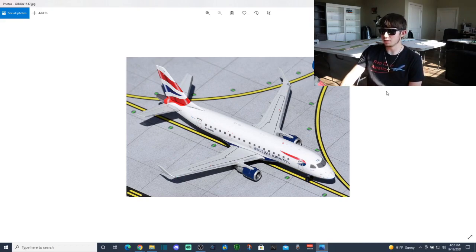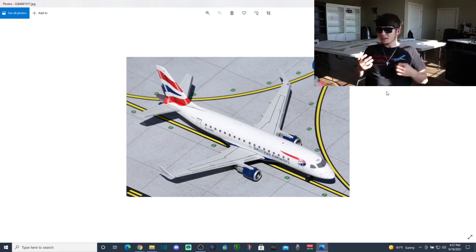But nevertheless, here's the model itself. It's a really nice model. We'll take a full in-depth look here. Starting up here with the cockpit, looks really good. And then the landing gear kind of threw me for a loop, but it's still pretty good, not bad.